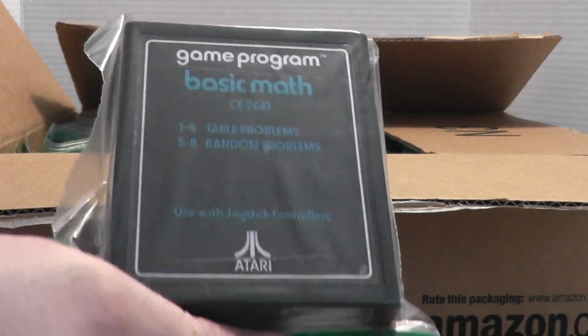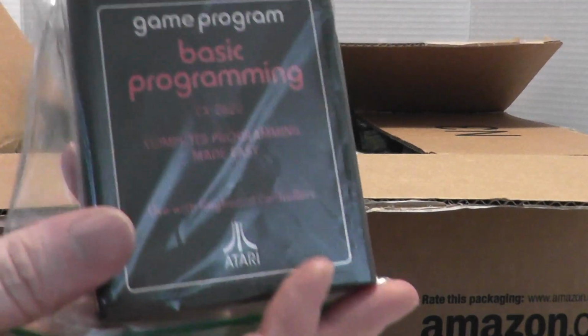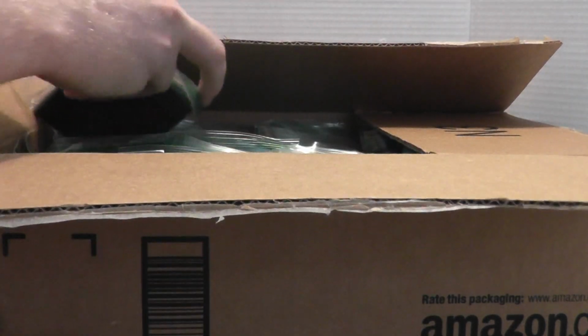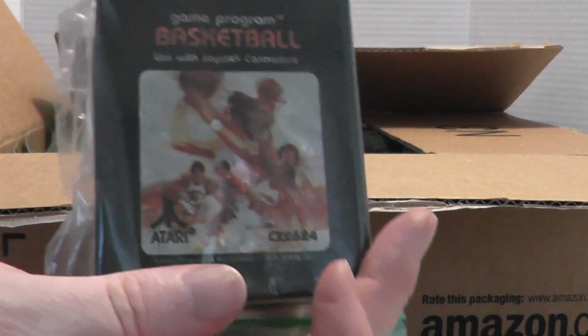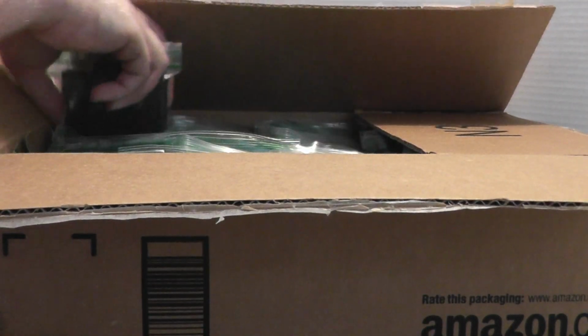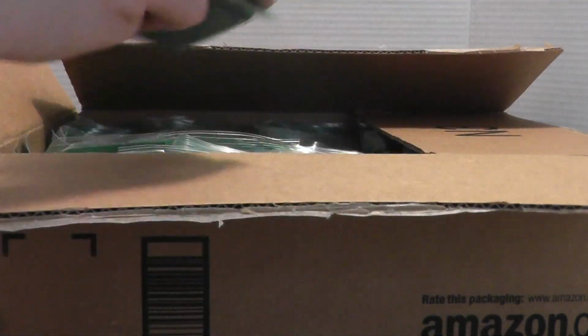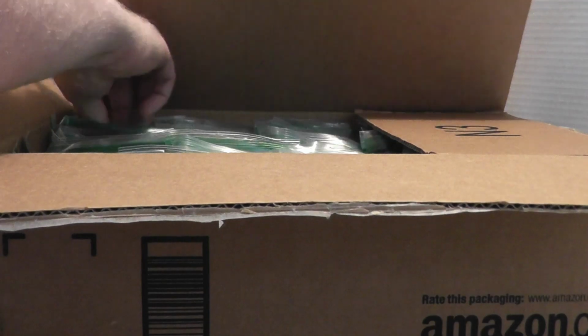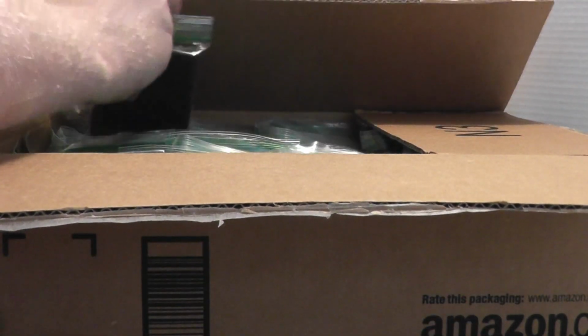Then I have Backgammon, pretty fun paddle game. And I have Basic Math. Backgammon I haven't reviewed. One of my goals is to review all the first party games, like Basic Programming, which I have the overlays for somewhere else. And Basketball, that's one I have covered. Pretty fun early sports title. Then we have Battlezone, which was a solid arcade conversion that took some liberties. And Berserk, another good arcade conversion.